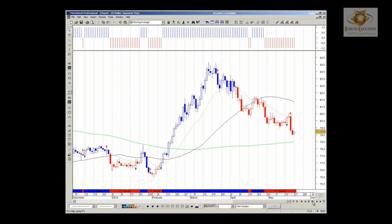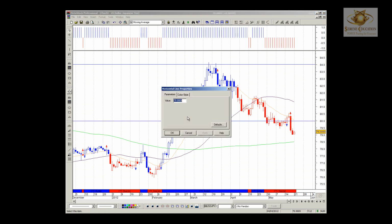Here we've seen a lot of selling over the last couple of months, and in doing so we've broken some major support and resistance levels along the way. Noticeably 84.00, a very strong one before. 80 was a very strong one just recently over a pair of months, and that's definitely been clearly broken.